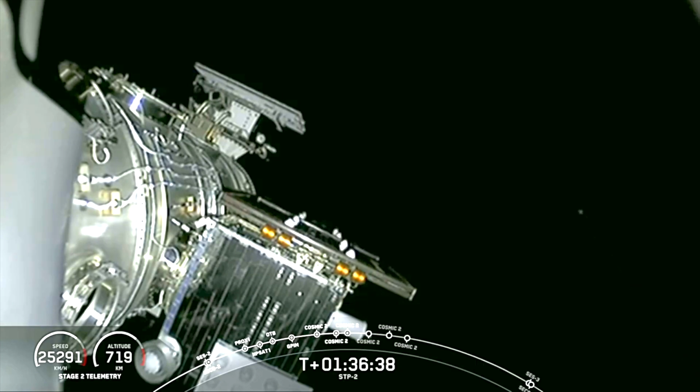Cosmic 2 Satellite 2 deploy confirmed. And another good call out from avionics engineering, watching the telemetry as we're passing over the Vandenberg ground station now, coming up on the continental US. Cosmic 2-2, the third of the 6 Cosmic satellite constellation that performs radio occultation data by sending signals through the Earth's atmosphere, has successfully deployed. Next up will be Cosmic 2-4. That'll be coming up at 1 hour, 39 minutes, 57 seconds.